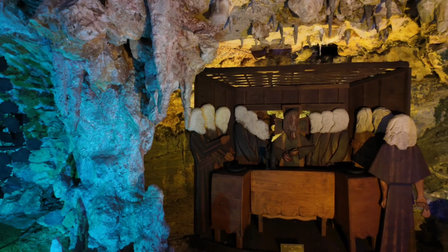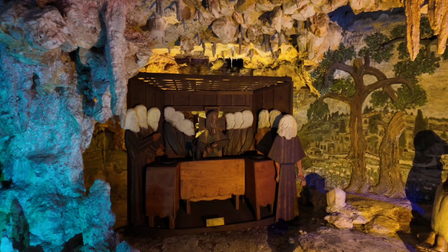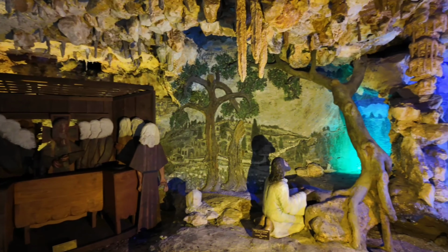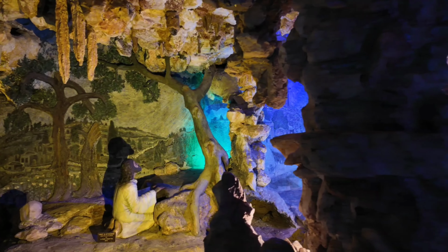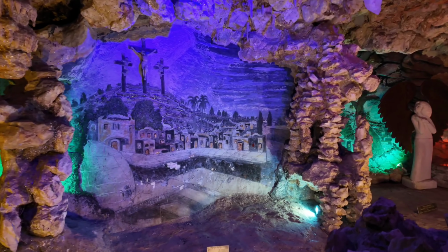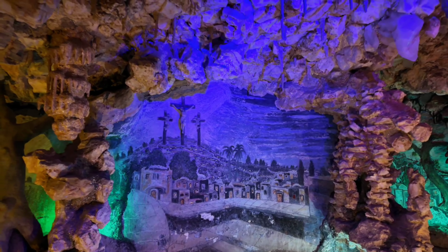The Last Supper. See, those are all wooden, I think, figures there. And Christ in Gethsemane. That's when he was in the garden praying before they took him, arrested him. And that is the crucifixion. Wow. Look at that mural. That is gorgeous with the lighting and everything.